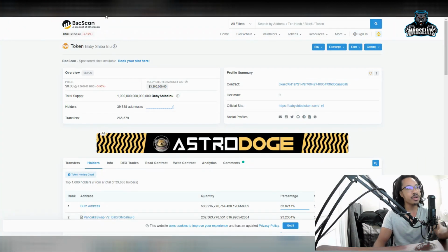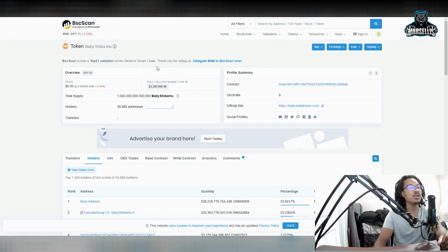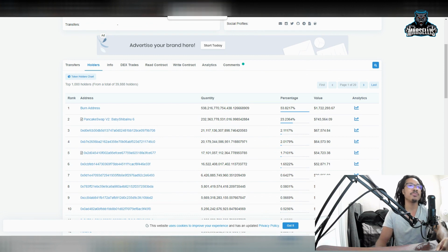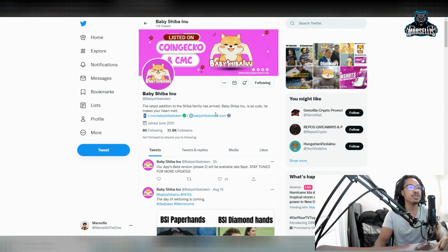Now, 39,888 people are invested in baby Shiba Inu. That's not that much, but still more people are investing in it every day, yet the price is still dropping because, like I said, the whales have so much leverage in baby Shiba Inu.